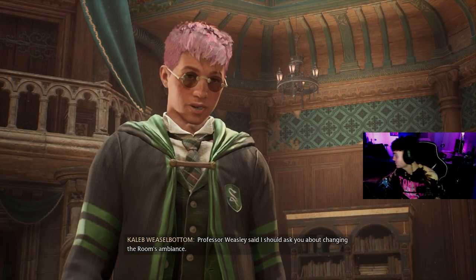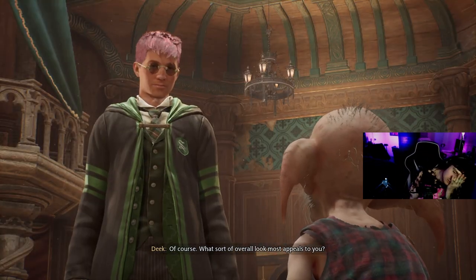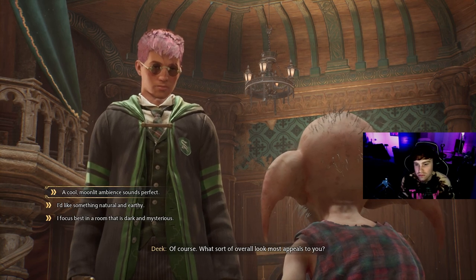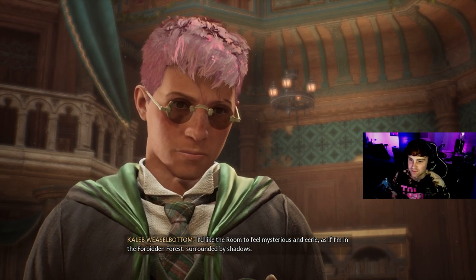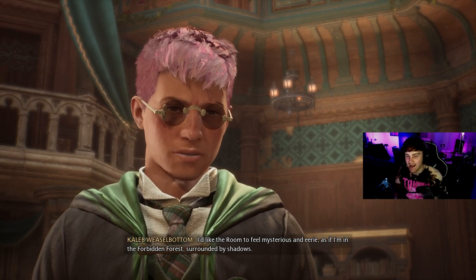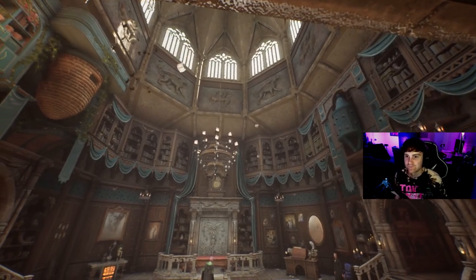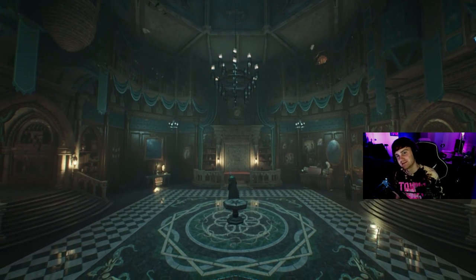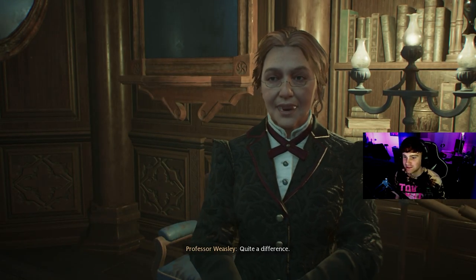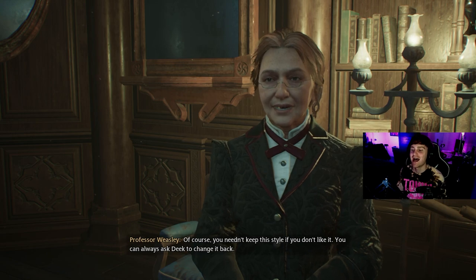Professor Weasley said I should ask you about changing the room's ambience. Of course. What overall look most appeals to you? I'd like the room to feel mysterious and eerie. As if I'm in the Forbidden Forest. Yes. Oh, sounds perfect. Mysterious and eerie. Ooh, I like it. I like it a lot. Quite a difference. Of course, you needn't keep this style if you don't like it. Oh, I like it. You can always ask Deke to change it back.